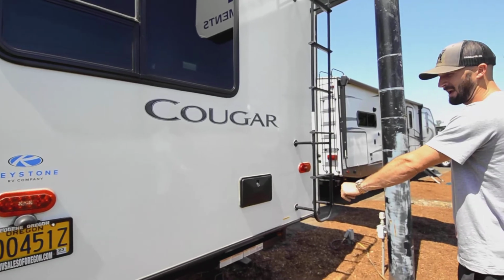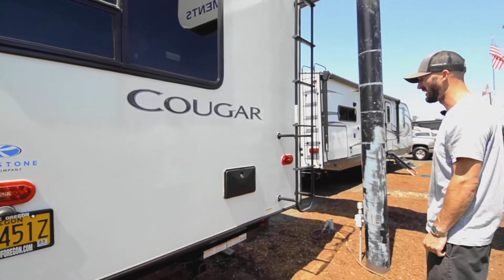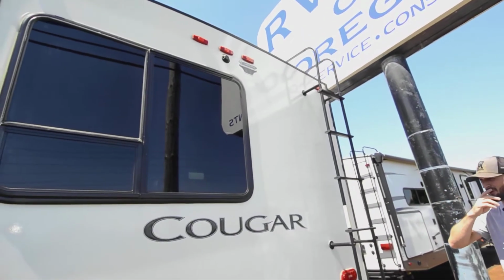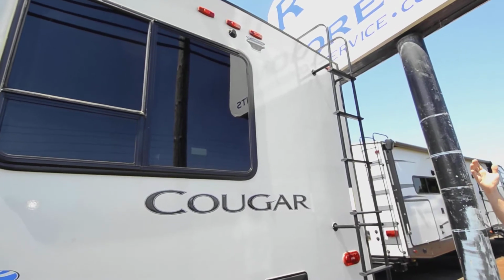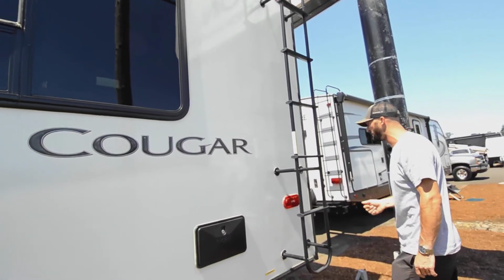I think this has a payload carry weight of like 3,700 pounds, so you can carry quite a bit on this thing. Real, you know, rugged chassis for the weight of this. It is set up for a backup camera. It does not have one on there, but Keystone wires it and everything for you. I think most people are running wireless now anyways, so it might just be easier, but it's something we can do for you if that's what you want.